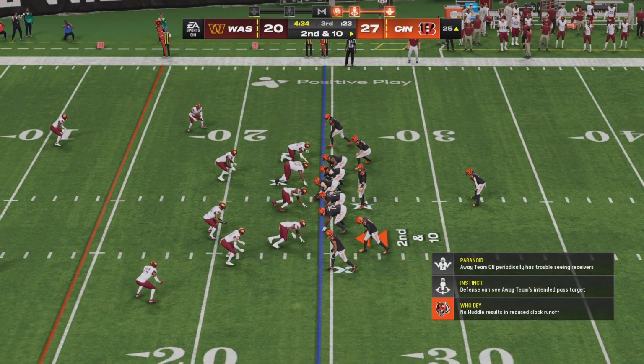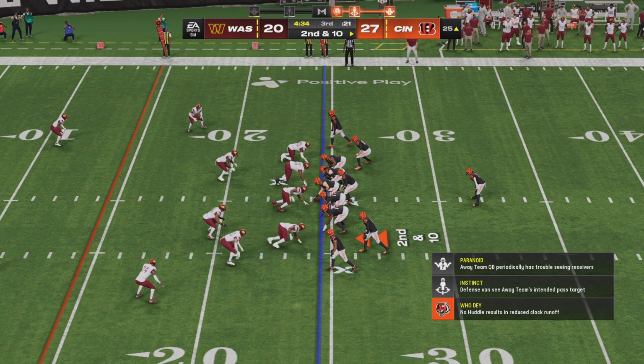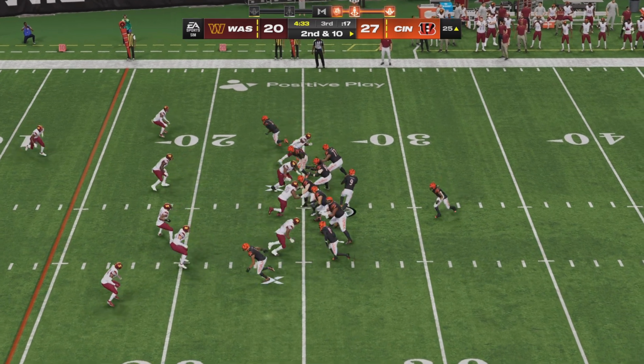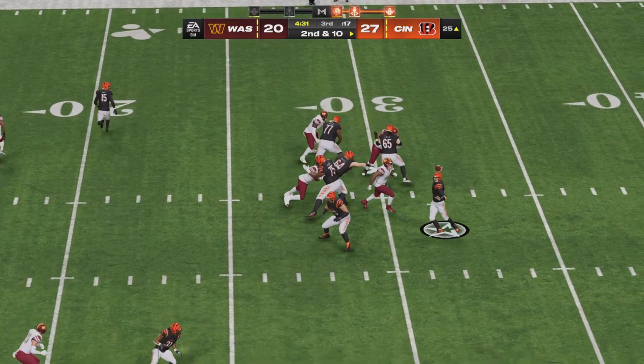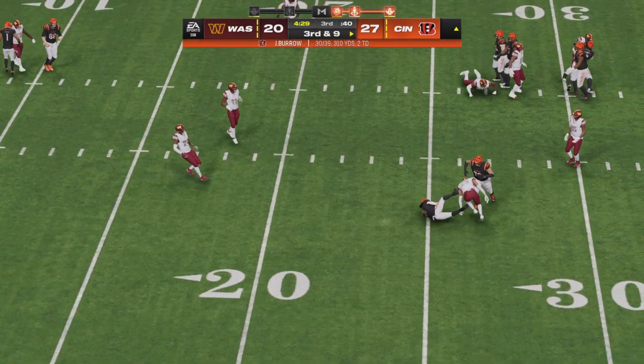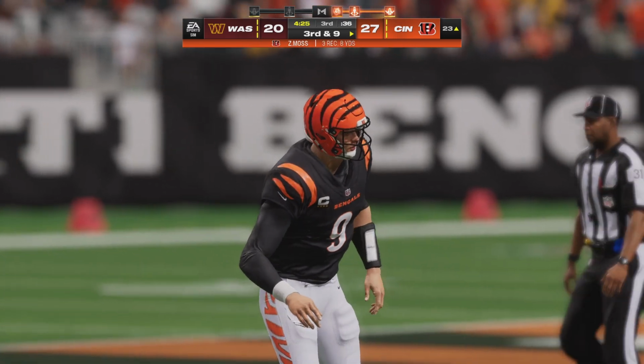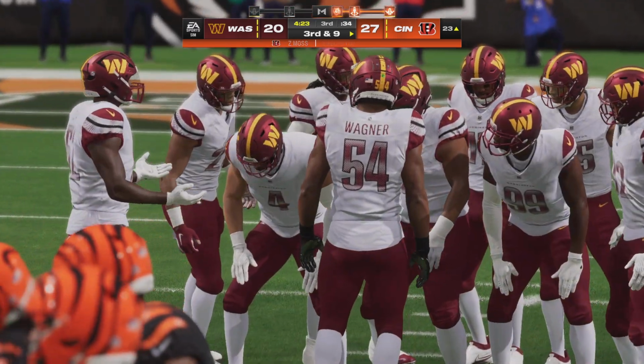An incomplete pass leads to 2nd and 10 from the 25. Throwing again, it's Burrow. He'll dump that one off to Moss, complete. They do get a yard there, but only a yard. Leaves him with 3rd and 9 looming.